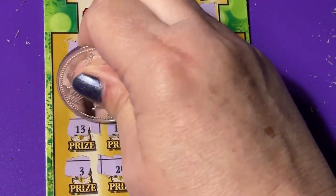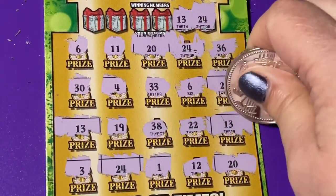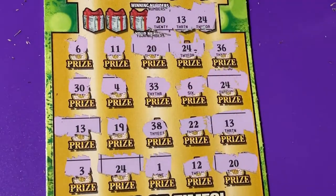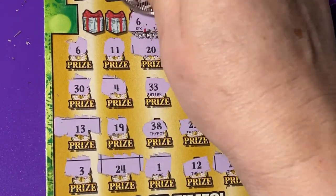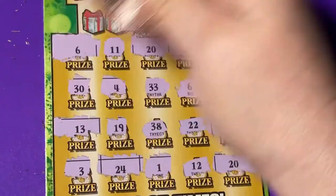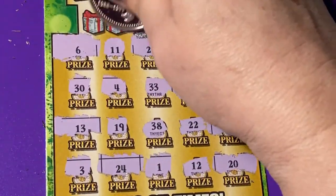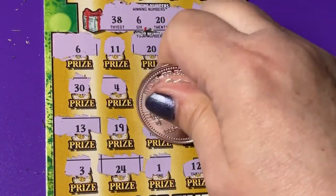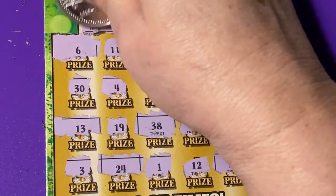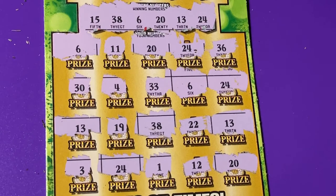Okay, 13. Yep, I saw 13. We had duplicate 13s. Oh my goodness. Do you think this is one of those 10 number matches? Oh, I got 20. Yeah, I had another 20. Okay, what else? A 6? Yeah, we have a 6. And we have 6 here. So see, we had 2 of those. What about a 38? Oh, I see a 38. And a 15. Did we have a 15? No, I don't see a 15.